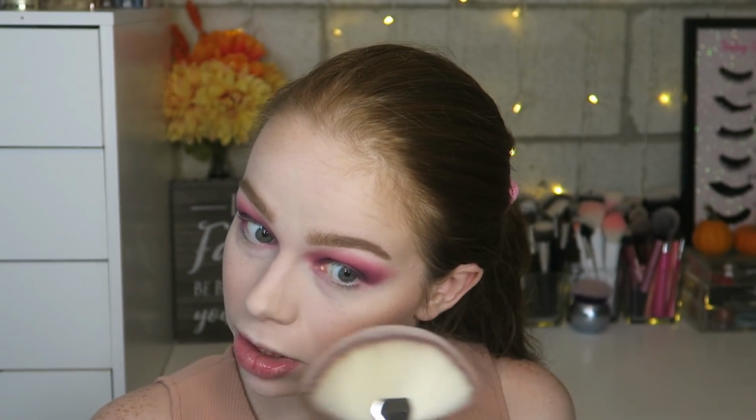right along the center. So the only fallout I really got was from the shimmery shade. I did not get any fallout from the mattes, which is awesome. I'm going to take a clean blending brush and just blend out the edge of my eye just a little bit.